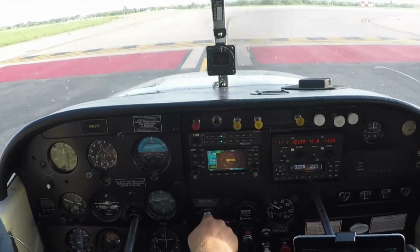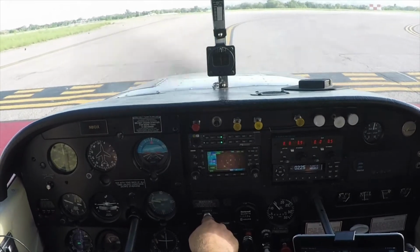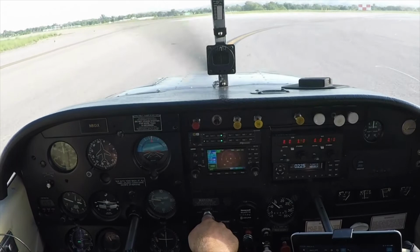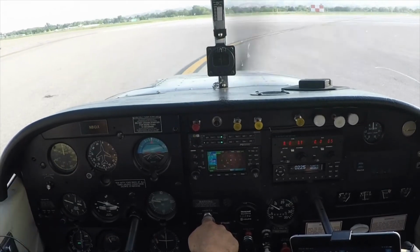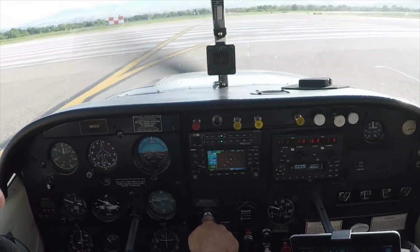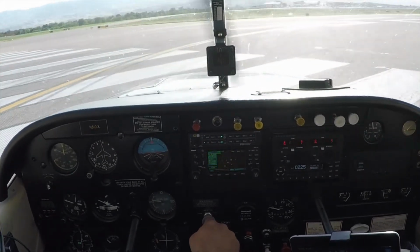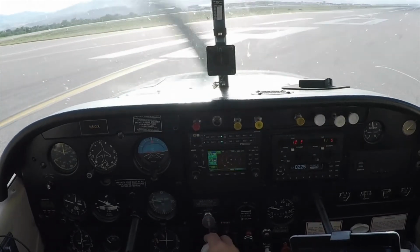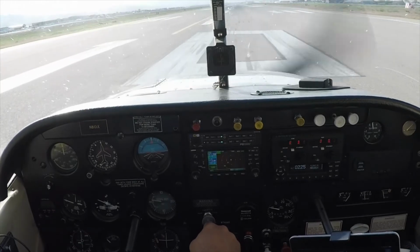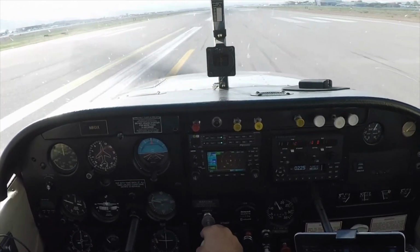Okay, here we go. Winds are 240, so they're slightly behind me. I've not heard anyone else taking off, so I'm going to stay just to the side of the center line here because of that recessed lighting and my little itty bitty wheels.